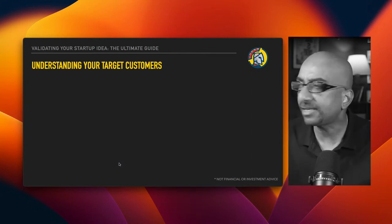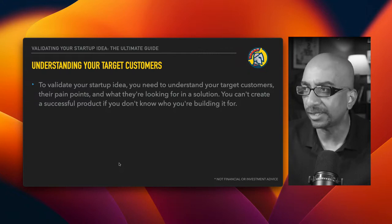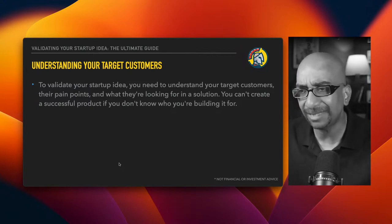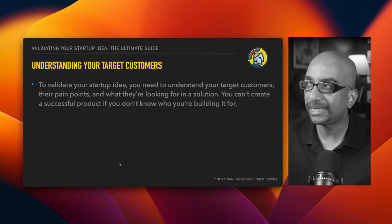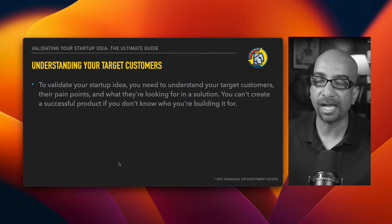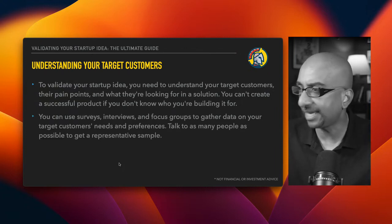Okay, so understanding your target customers. To validate your startup idea, you need to understand your target customers, their pain points, and what they're looking for in a solution. You can't create a successful product if you don't know what you're building. This may sound like an obvious point, but it's all about the nuances, it's all about the details. And that's why I'm putting it here. Again, focus groups, surveys, interviews.